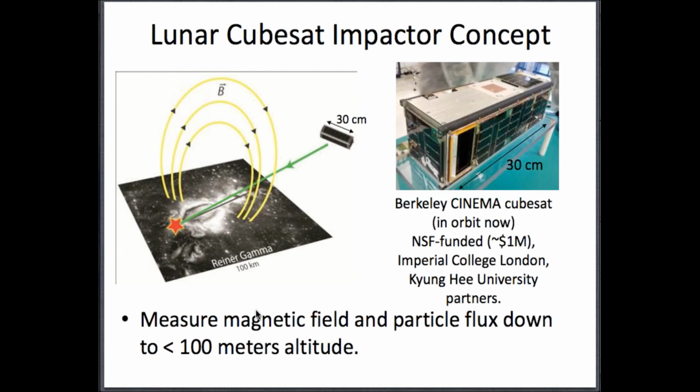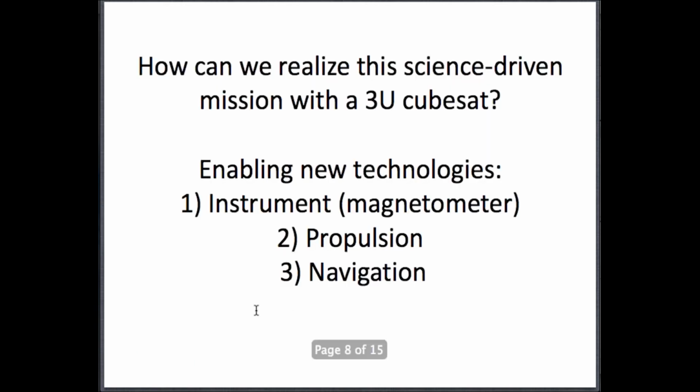So the goal is to take this 30 centimeter 3U CubeSat and fly it on a low angle impact trajectory that's going to cross over as much of this swirl terrain as we can get. That's about 50 kilometers across right there. The radius is 50, so a 100-kilometer long swirl. Try to get across as much of that terrain as we can before we impact, and send back high-resolution magnetic field measurements to determine what the origin of these lunar swirls is. And hopefully from there, extrapolate that back to a lunar magnetodynamic history.